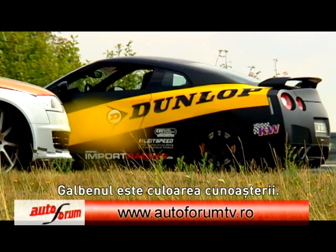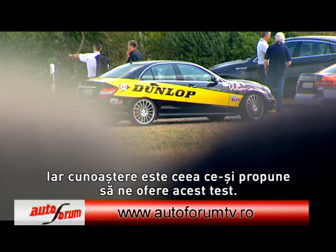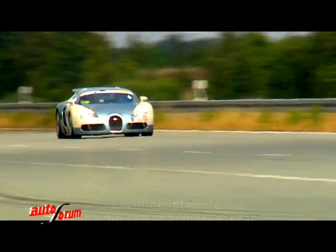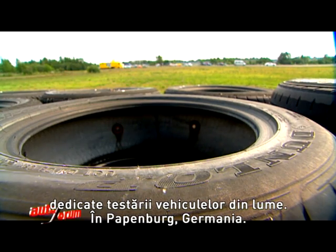Yellow is the color of knowledge. And knowledge is what the following test is designed to deliver. From 0 to 300 and back to 0, the venue, one of the world's largest vehicle testing sites, in Papenburg, Germany.